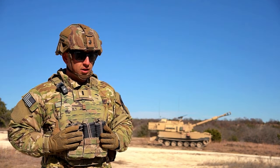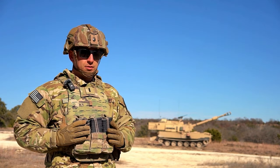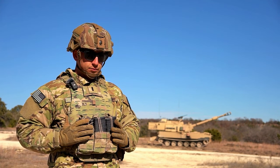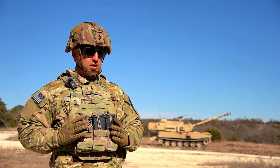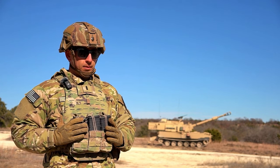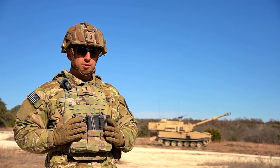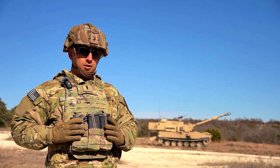I think specifically the Alpha 7, our digital systems are leaps and bounds ahead of where they were with the Alpha 6. It just makes things really easy. Now, that's not to say we don't train degraded. We train degraded every week, every other week. But the Paladin, it just makes life really simple, really easy. Everything you need is right there on the screen that the chief is looking at.